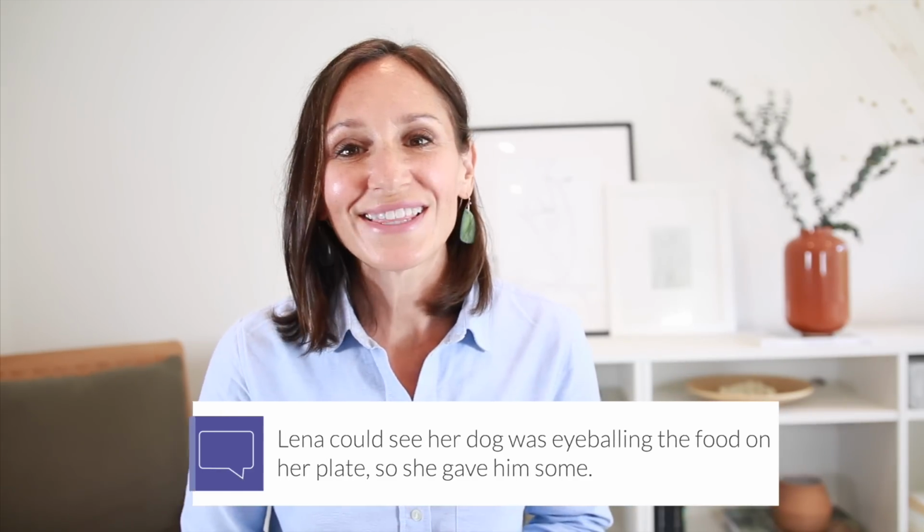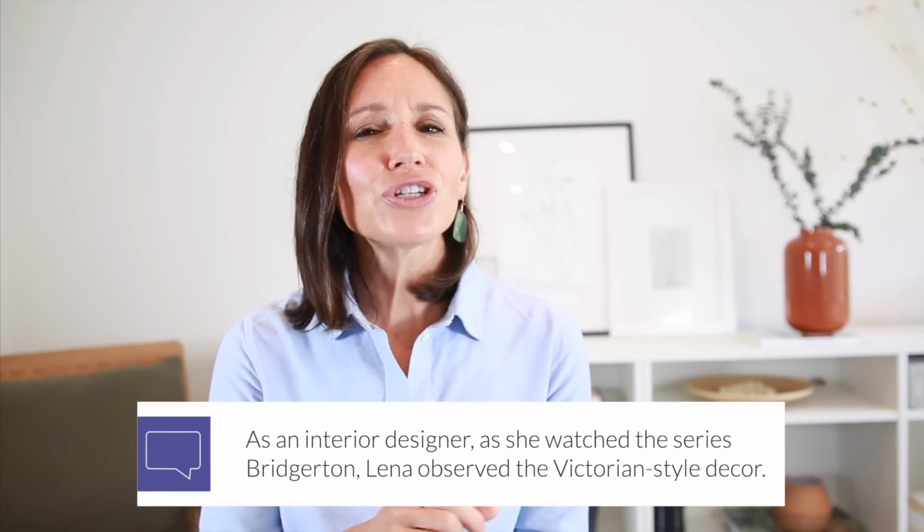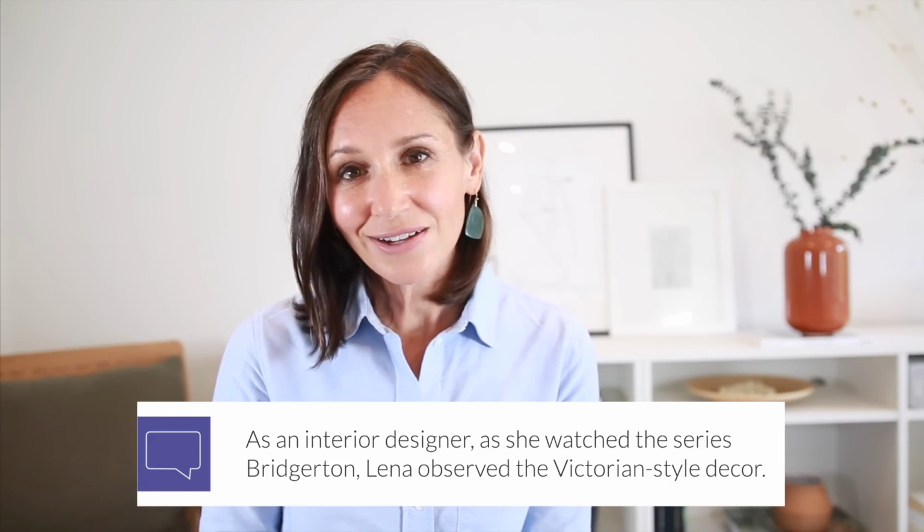The fourth option in this category of verbs we use to talk about looking at something for an extended period of time and with focus is to observe. Of course, to observe means to watch carefully. However, it also has this sense that you're watching carefully because you want to pay attention to the details, or you want to pay attention to someone's behavior. For example, as an interior designer, as she watched the series Bridgerton, Lena observed the Victorian-style decor.